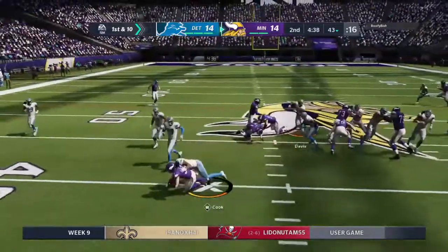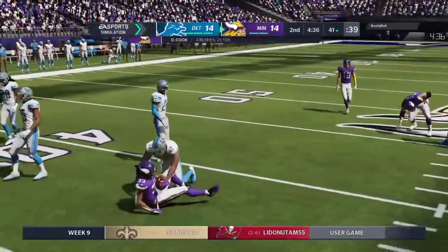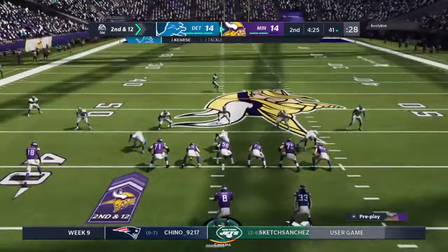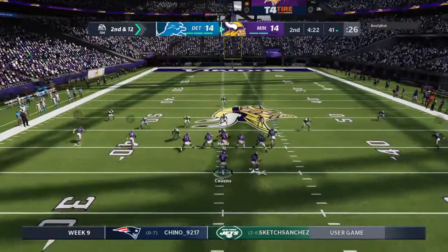First down, here's the run with Cook. And he'll lose yardage here. Back at the 41. 2 yards the loss, 2nd and 12. Taken down behind the line of scrimmage.